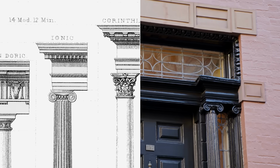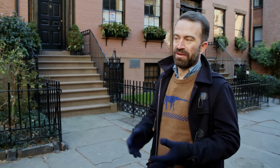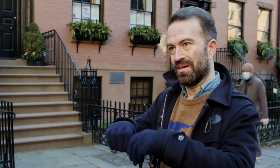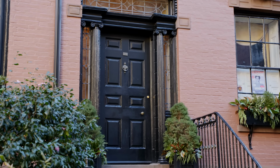There's some Ionic columns built into the door enframements and leaded glass, which is drawing a bit from what you find in stained glass, where there's an H-shaped piece of lead the glass threads into. It's a way of dealing with very small pieces of material and creating something beautiful out of it.